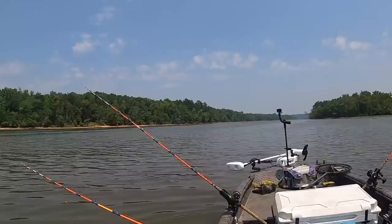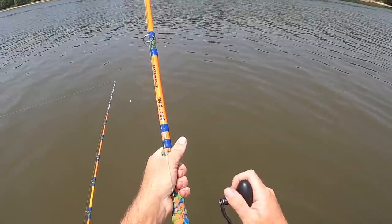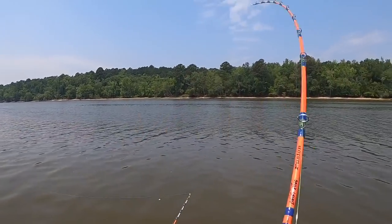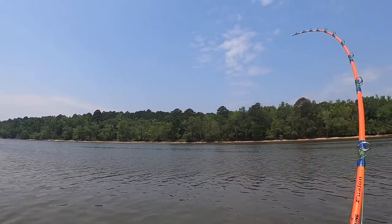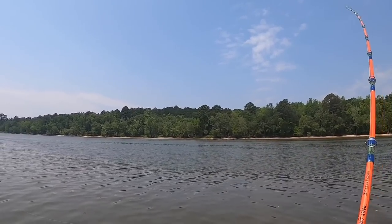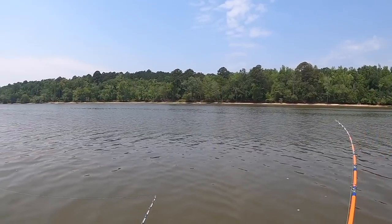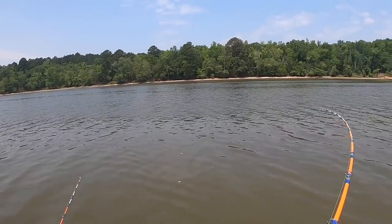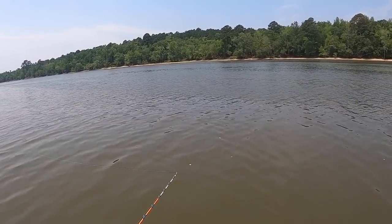We'll see. Look at this, getting a bite. Outside rod again. He's on there. Got him. Another fish outside of the channel. It's gonna be 3 for 3. Not a bad fish either. Feels like an eater.